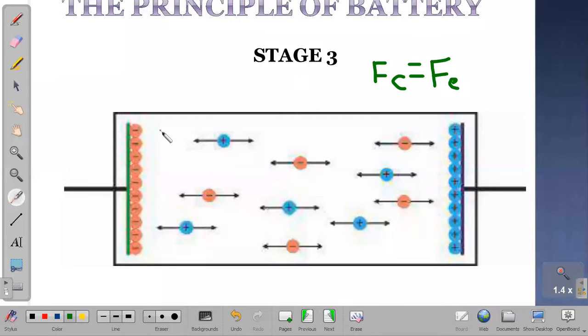When you purchase a brand new battery, this is stage 3. The chemical force and electric force inside this battery are balanced. So there is this perfect stability, and there is a lot of potential difference established. The potential difference between these two is 9 volts. That 9 volts exists because of essentially the number of ions on the plates.